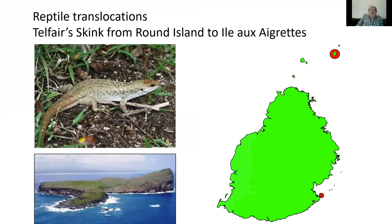However, a lot of our other translocations have been very successful. We've taken Telfis skink from Round Island. We've put some on Gunner's Coin where they're doing exceedingly well and we have a very large population there. And we've also put a population on Islas Aigrettes, which unfortunately hasn't done very well, presumably because it still has house shrews. So you can see we've had some spectacular successes, but there are also a number of other challenges.